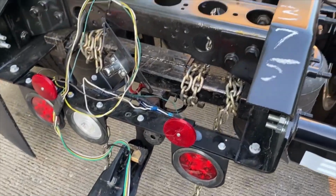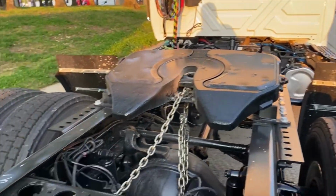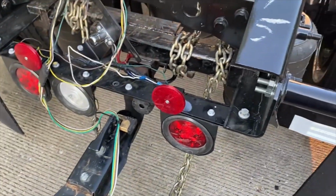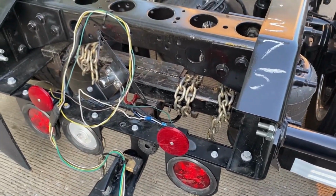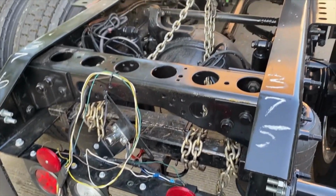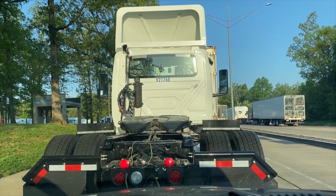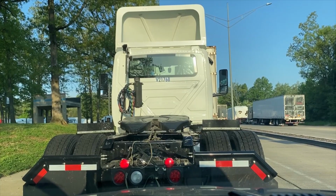Anyway, I'm gonna do a pre-trip and go in, use the bathroom, all that good stuff. Wait for my clock to get back. Come on, let's go. We're headed that away.